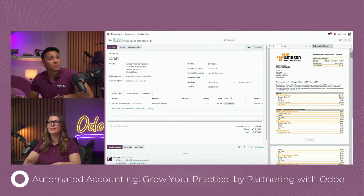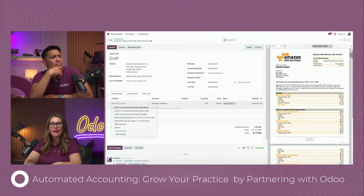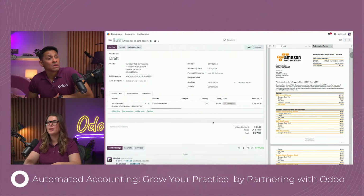That's an exciting part that is helpful for those who receive a lot of bills and need to have them linked or attached to a vendor bill. So in this case, I have the PDF on the right side, and on the left side, Odoo is able to pull that information into this feature. Then I have a product to adjust if I need to, also to confirm if I'm using the right account and if the total price is the same. Well, it looks like I have everything in place. Everything looks good to me.